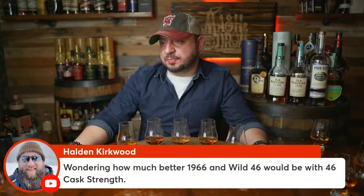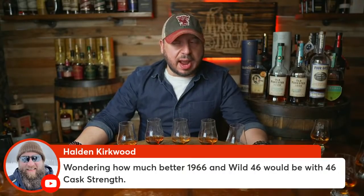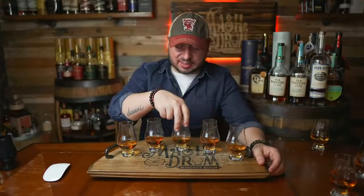How much better 1966 and Wild 46 would be with the 46 cask strength. See, I was going to grab the cask strength, Halden. That's a good call out, but I just went with the regular. But if that one ends up faring pretty well, I might switch it with the 46, the cask strength, and see how that works. Rob Shields says 46 Roses is money. There you go. 46 Roses is money. All right, got to try that one. All right, let's go to number 4 here.